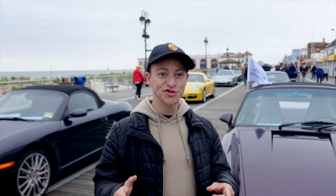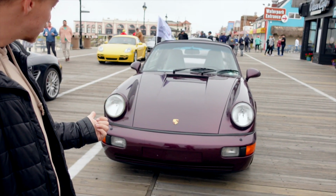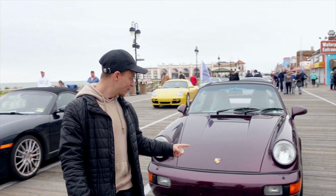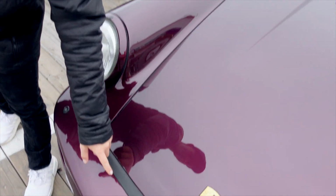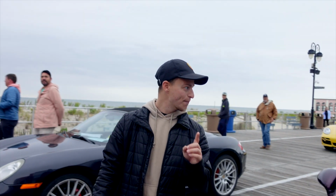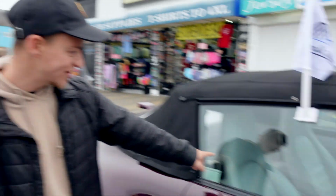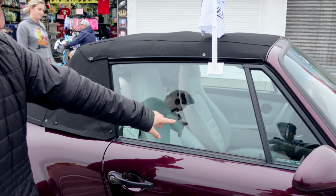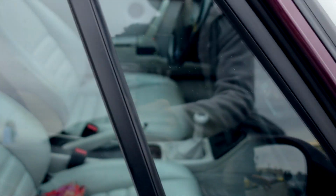Okay, we found another super rare car, 1993 amethyst purple with the white interior, Porsche Carrera 2. So it's a two-wheel drive car, but look at the color combo. This is what makes this car really special. Amethyst purple, which now is a paint to sample, is really hard to find. But my favorite part, it's a convertible with white interior, and even the shifter is in white leather. I absolutely love this car.